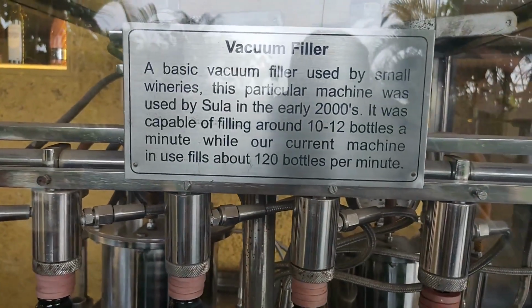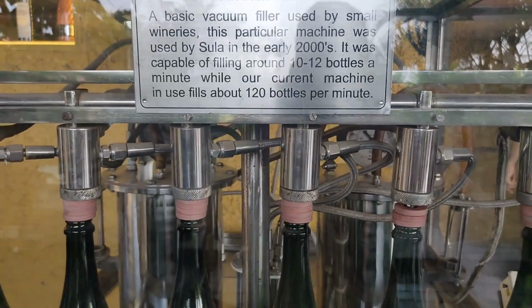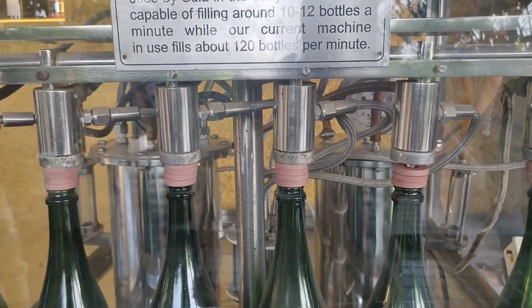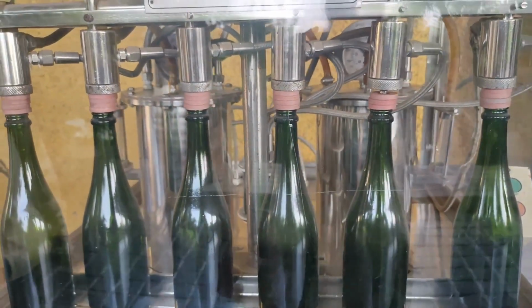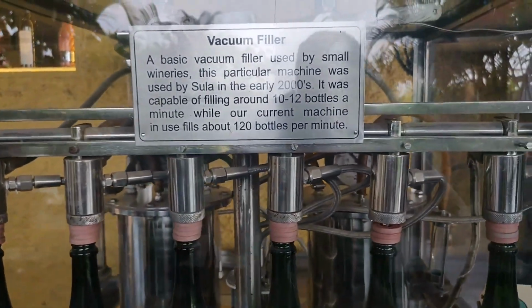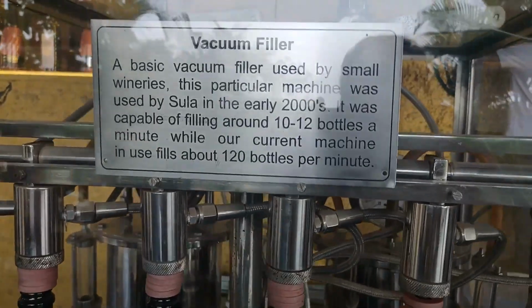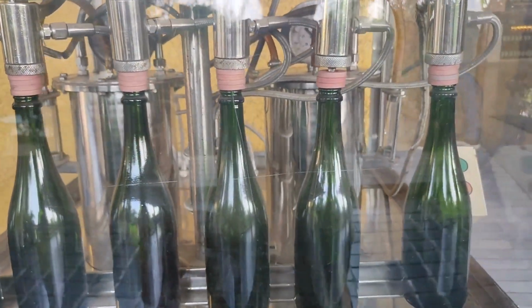This is a small vacuum filler machine. It was used in the early 2000s. It was capable of filling 10 to 12 bottles in a minute. And today it's having the capacity of filling 120 bottles per minute in another type of machine.